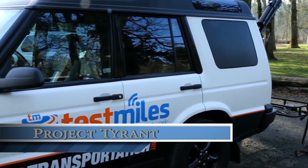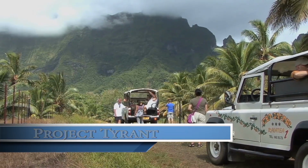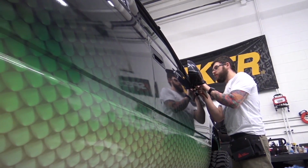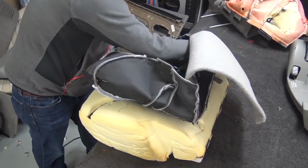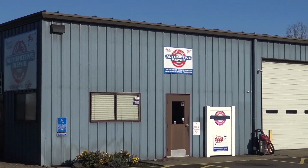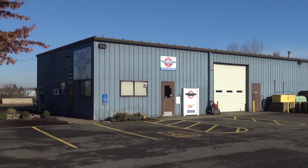Last year we showed Project Discovery, our luxury dog transportation. But this year it's more about adventures with the family. Together with a crack team of specialists, Project Tyrant is definitely this year's show monster. Brian Socia and the team from Certified Automotive Repair in Salem got our 1999 Chevy Suburban ready to roll.